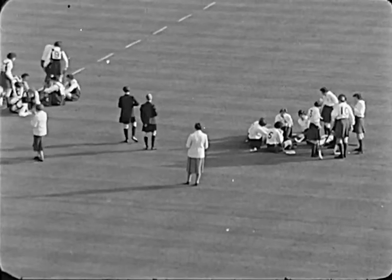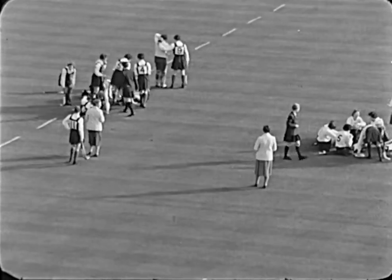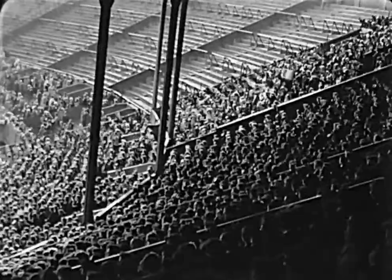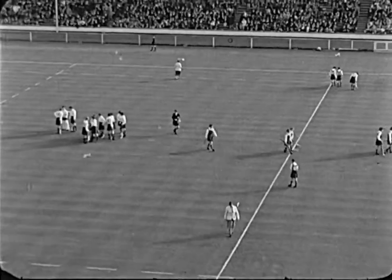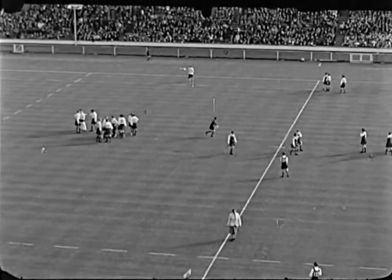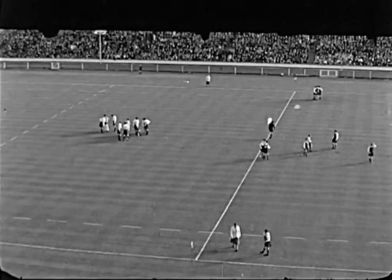Half time! And this is half time at Wembley Stadium. The umpires see that only 5 minutes break is given for half-time, then the teams change ends, but not the umpires. And now, back to our game.